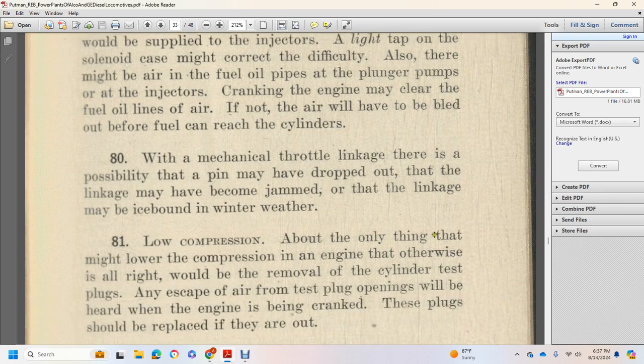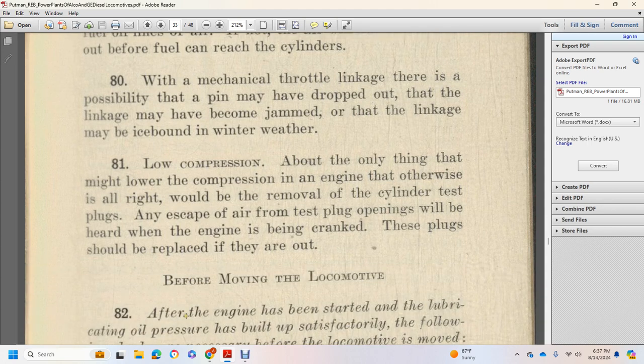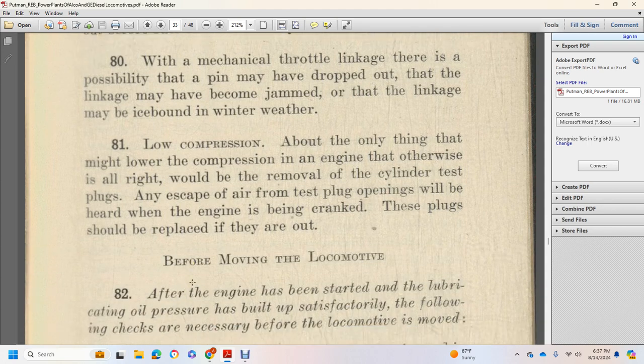81. Low compression. The only thing that might lower the compression in an engine that is otherwise all right would be the removal of the cylinder test plugs, and escape of the air from the test plug openings will be heard when the engine is being cranked. The plugs should be replaced if they are out before moving the locomotive.